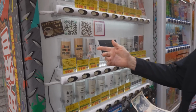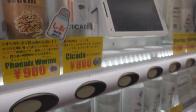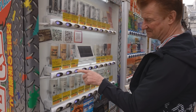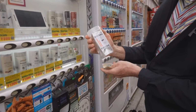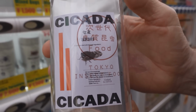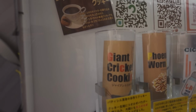I've never had the cicada before. Yep, cicada. In Japanese, it's called semi. 800 yen. Comes in a can. Here we go. Here's your close-up. I have a feeling this is gonna be a crunchy one. Let's do the giant cricket cookie. It's calling me.